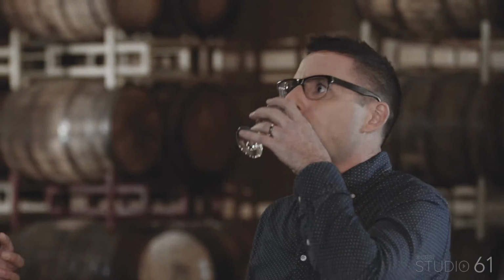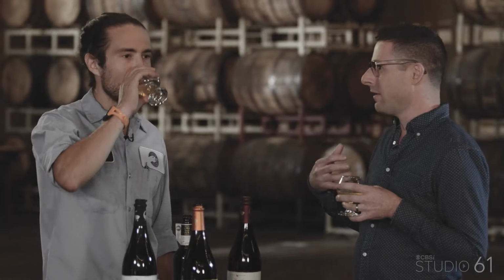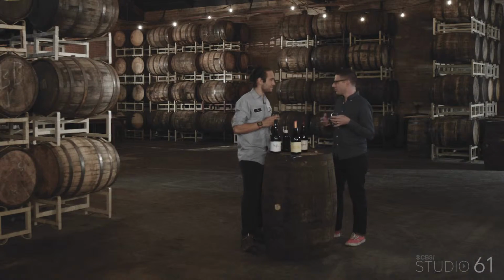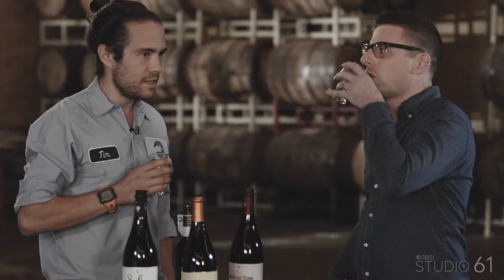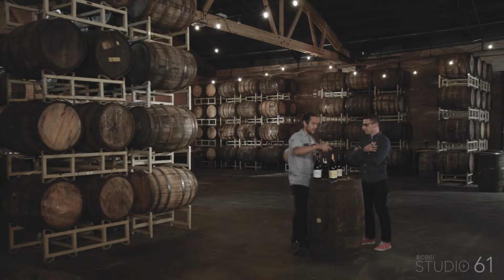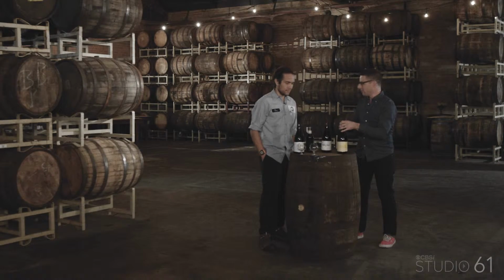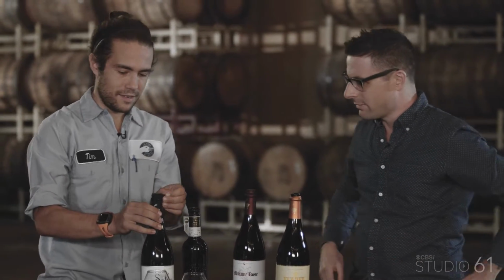All right, cheers. Yeah, it's got that soft fruitiness to it, but a very pleasing dry finish, with a little bit of acid on the back end. What would you actually pair this with? Anything that you like? Probably seafood. Both Sophie and Halia have that nice acid citrus green component to it. It'd be interesting to see what happens with Sophie as a difference in there. Let's try it. Yeah, let's give it a go.